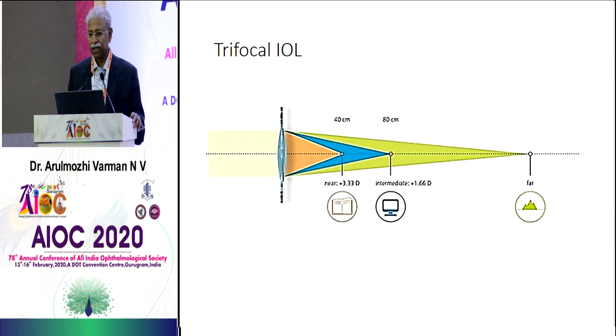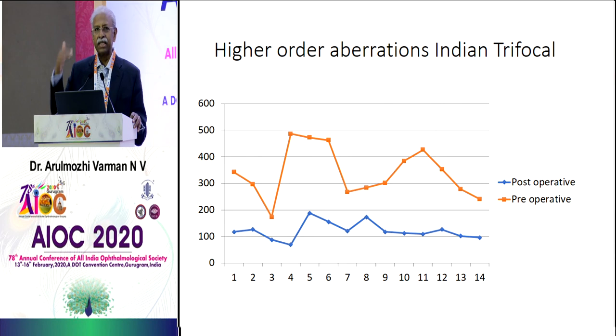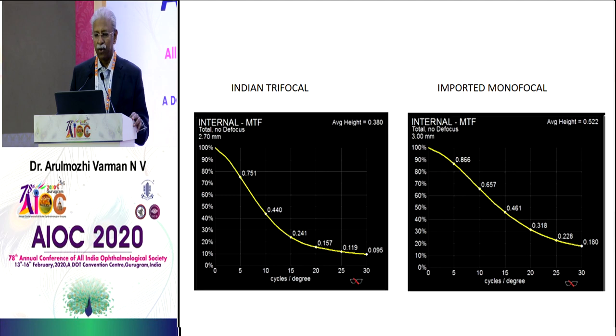Let's go one step further, look at the trifocal IOLs. The higher order aberrations definitely came down. That means what is promised as an aberration correcting IOL, the Indian ones perform, and they do give you low aberrations postoperatively. Higher order aberrations consistently came down, not just in one patient, consistently came down. So they do work, and the aberration correcting profile of these lenses do work. Comparing an Indian trifocal IOL with an imported monofocal, you see that the MTF curves compare very favorably with the monofocal itself.